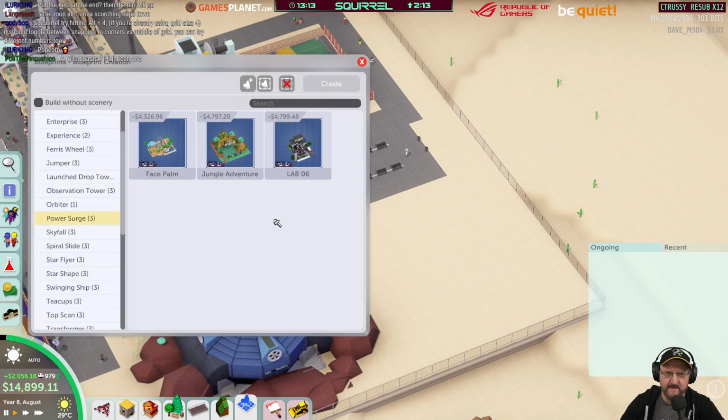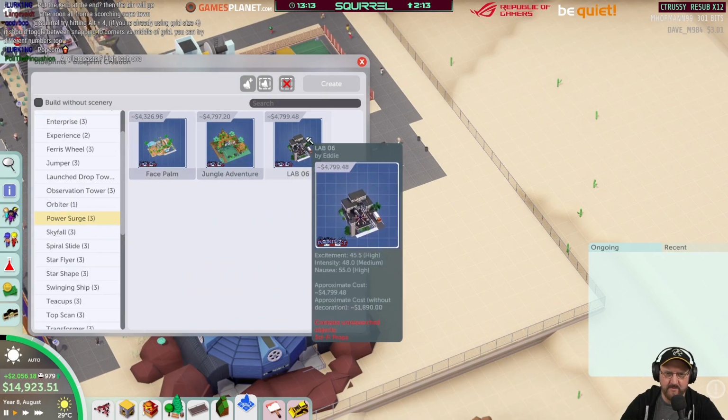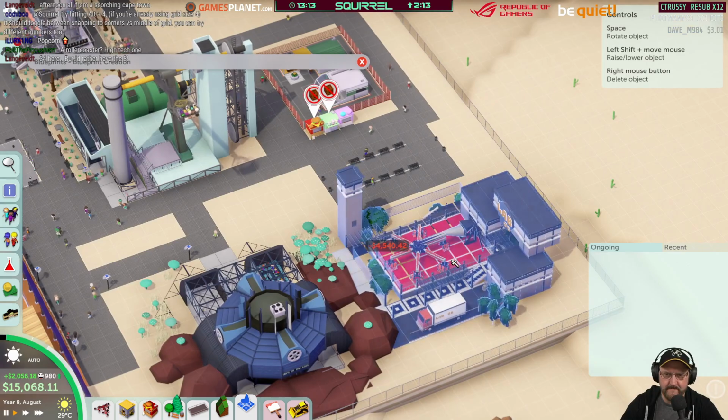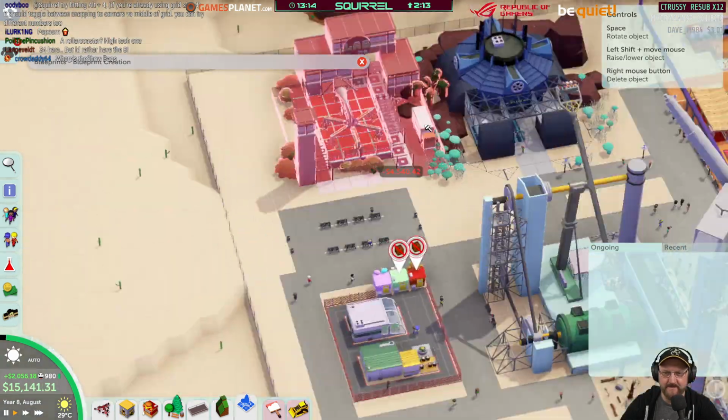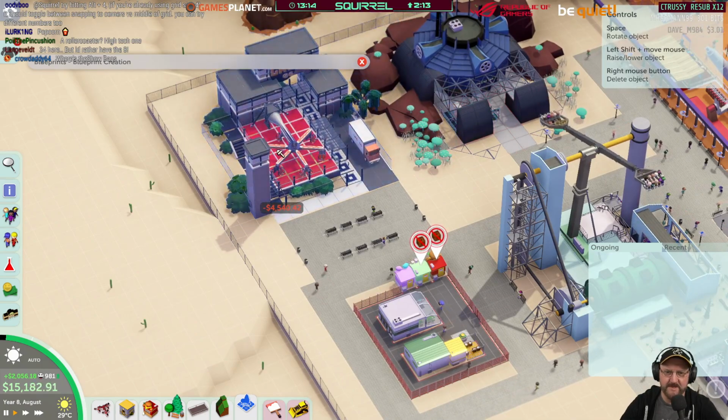Power surge, blueprints, let's have a look. Facepalm, nope. Possibly that. Contains sci-fi props, unresearched. I mean, thematically, that works here. But we're missing some props.